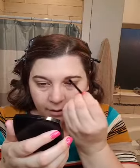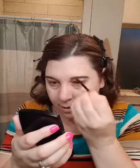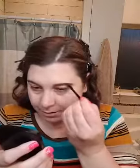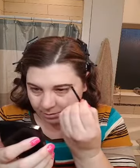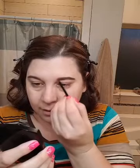the brow area. I just have some balding spots, definitely on this brow. This is my trouble brow. There we go. Bring this edge up just a little bit more even. There we go. Okay.